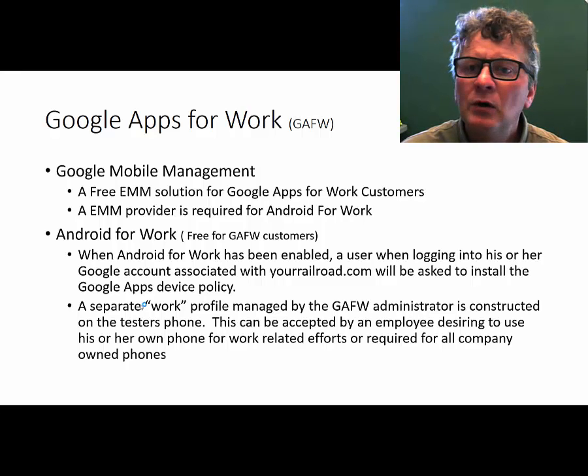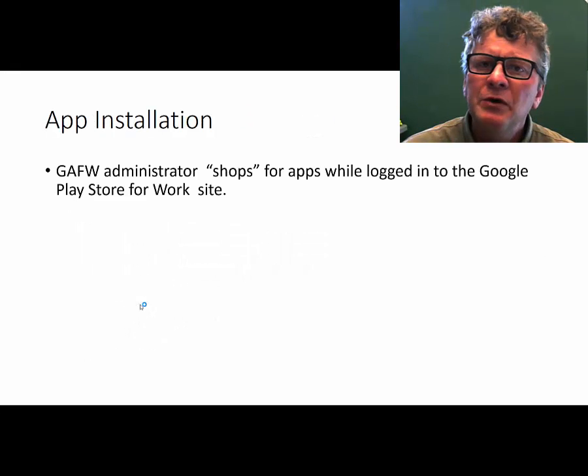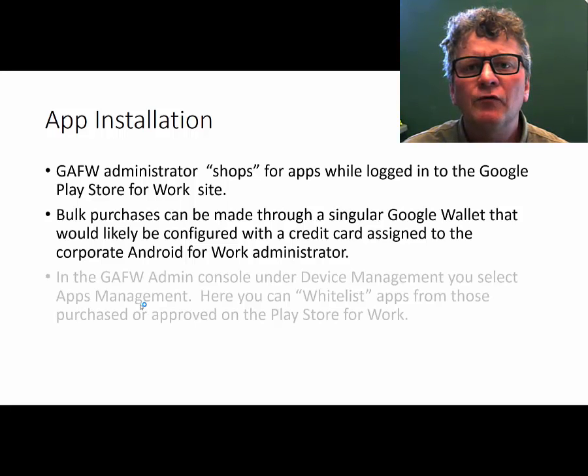This may be accepted by an employee who wants to use his own phone for work, or it could be required for all company-owned phones. The administrator shops for apps while logged into the Google Play Store for Work. Bulk purchases can be made using a singular Google Wallet that would likely be configured with a credit card assigned to the Android for Work administrator.